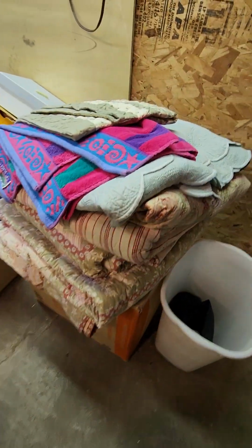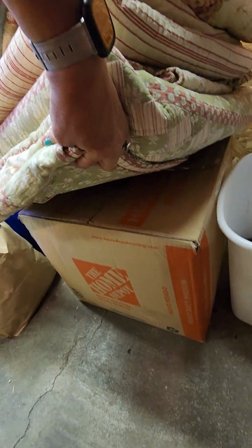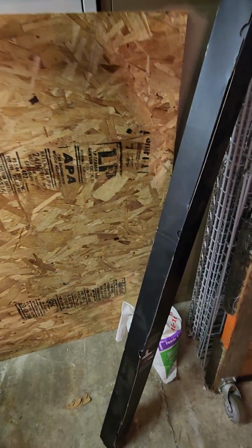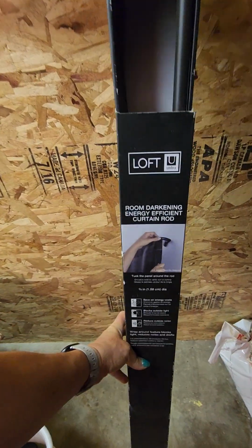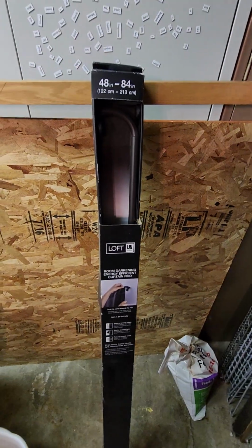Okay, and then I have more. These are blankets and bedding. More farm style quilts, actually. And then I have a box down here I have to open, so it's kind of a mystery. And then this here is brand new curtain rods. All right, so room darkening, energy efficient curtain rod. Okay, Christmas lights.